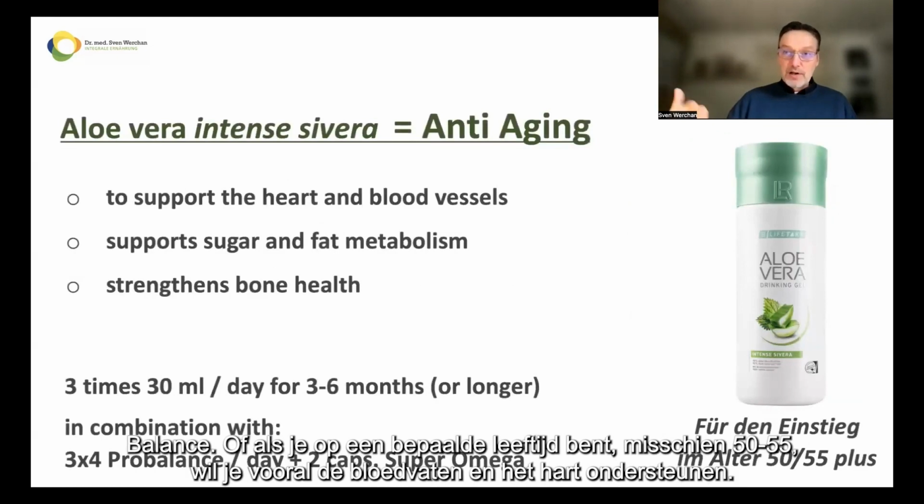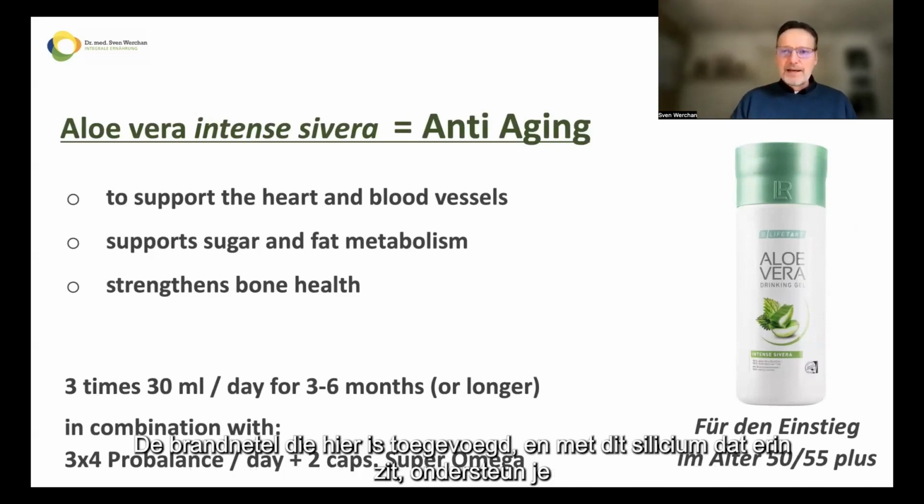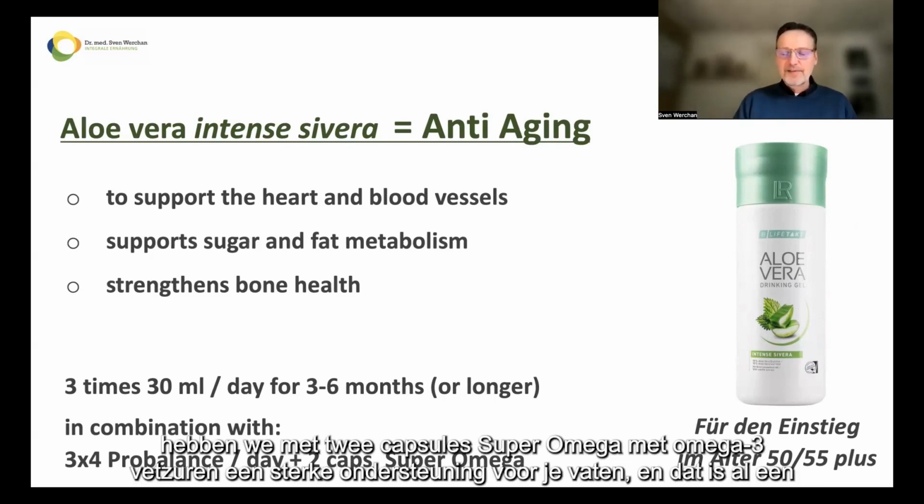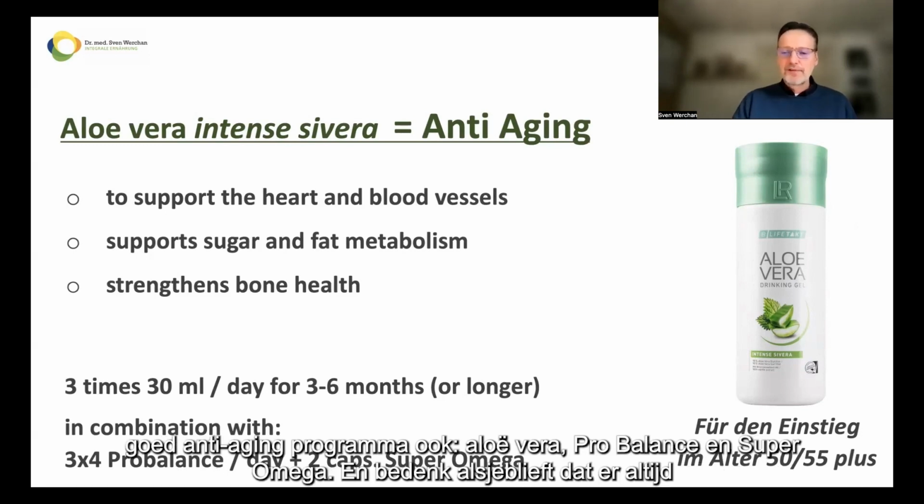Or if you are at a certain age, maybe 50, 55, and you want to support especially the vessels and the heart, there is stinging nettle added here, and with the silicon that is in there, you support especially your vessels. And of course, with 2 capsules of Super Omega with omega-3 fatty acids, you have strong support for your vessels, and that's already a good anti-aging program: aloe, Probalance, and Super Omega. And please consider there is always more to say.